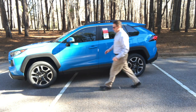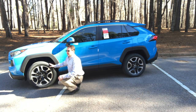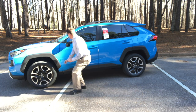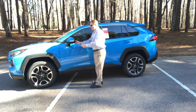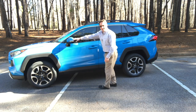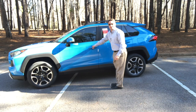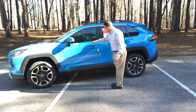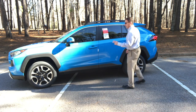So what do we notice? 19-inch matte black alloy rims on here. They're unique just to the Adventure trim level. Then we have turn signals in the side view mirrors along with blind spot monitor, color keyed by the way. It has smart key push button start, so you can actually just open up the car by putting your hand on the door handle, and you lock it by putting your finger right here on these two little parallel lines. It's not letting me lock it.